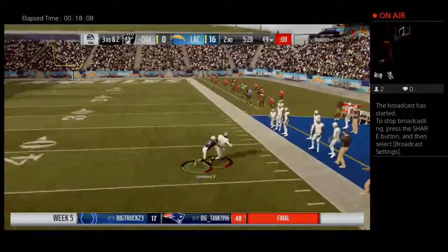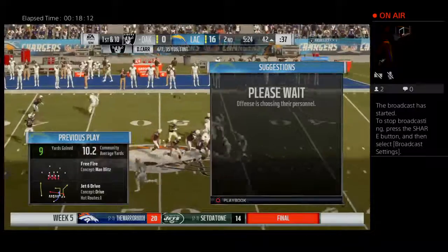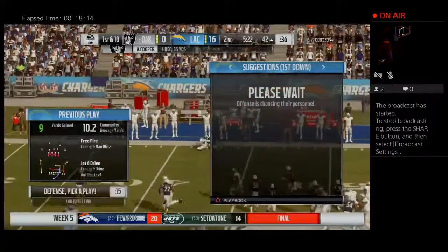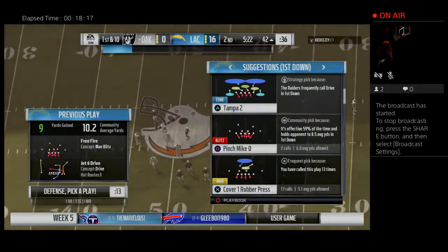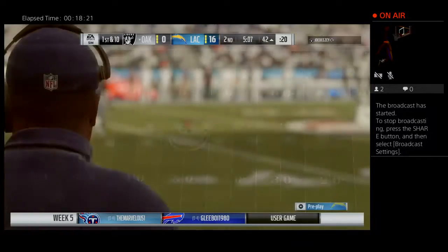Carr looking to throw on 3rd and 2. To the right side, he's got Cooper. It's complete. Catch number 4 for him on the afternoon, and it'll give him a 1st down. Nice catch right there. Brings to mind the sentence, when in doubt, find your veterans.